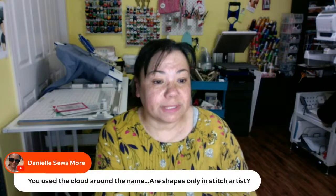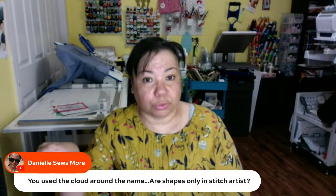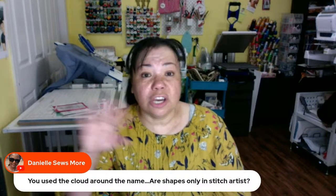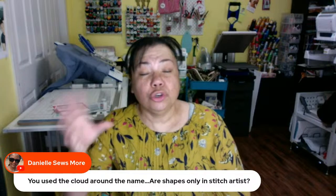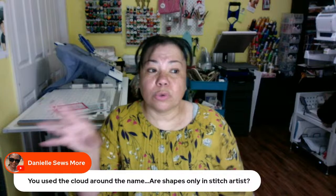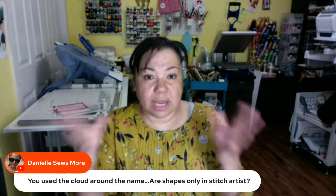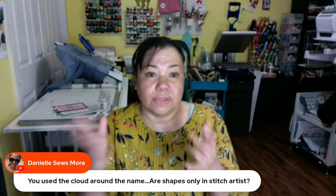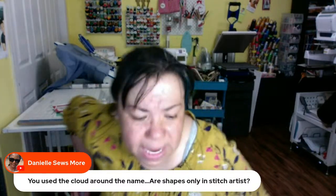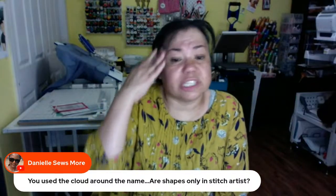No, those shapes that I used, Danielle, actually were part of the Merle module. But if you have shapes, any other type of embroidery file that is shaped, you can pull that in, do the knockdown stitches, and then take out the design. So it doesn't have to be that. You can take another design, do the knockdown stitch, and then take that design away, and then you're good. But the shapes I used were from the Merle patches. It wasn't from Stitch Artist.